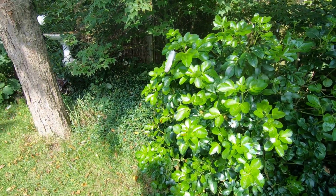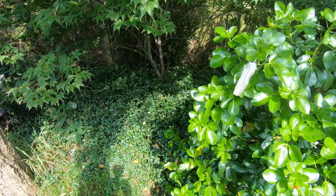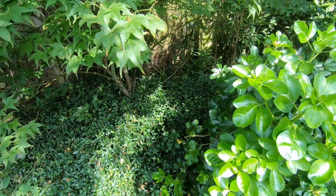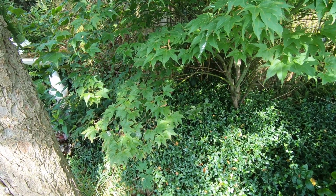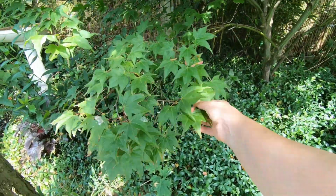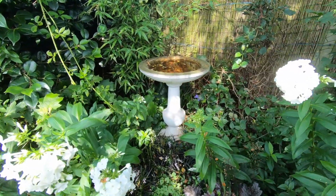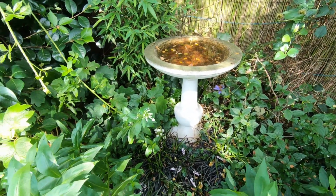This is another area that's getting a bit overgrown actually. Birds left a little present. This is supposed to be a white and blue bed, but it seems to have got lost somewhere along the way. Just going to have to prune this acer to give a little bit of light under the canopy. There's quite a lot needs doing there.